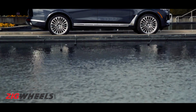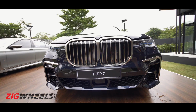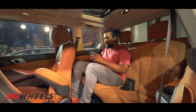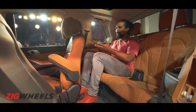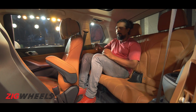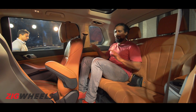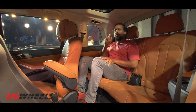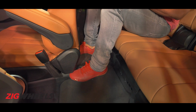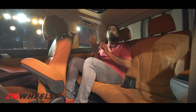The X7's focus as a family car is clear, and it starts here. BMW's flagship luxury SUV isn't going to ill-treat you even in the third row. As you can see, knee room here is quite decent, and that's with a fairly nice setup for the middle occupant there. You have good headroom. I'm 5'6", so I'm not really tall, but clearly sufficient, nicely cushioned seats. Where it could do better is in terms of footroom. You can see that it gets a little fidgety here, and under-thigh support also could be better, but adults can be accommodated here clearly.